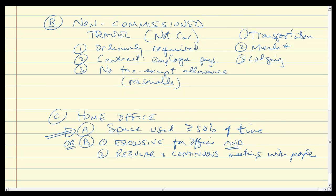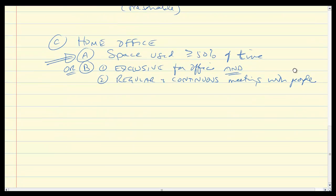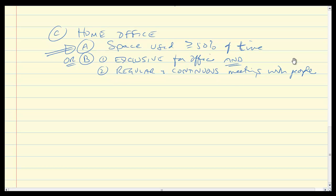Almost everybody who needs to qualifies under that one. So once you are qualified, well, how much can you write off? And what can you include as the deduction? Well, it's just like cars, and usually it's done based on square footage.